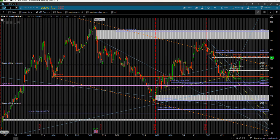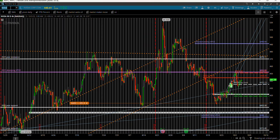NVIDIA. Been showing relative weakness lately on NVIDIA, so we'll just have to keep this one on watch. I can say it has a magnet back up to the 450, so be mindful of that. Possible $9 move back up. And it is above last Friday's close as well.